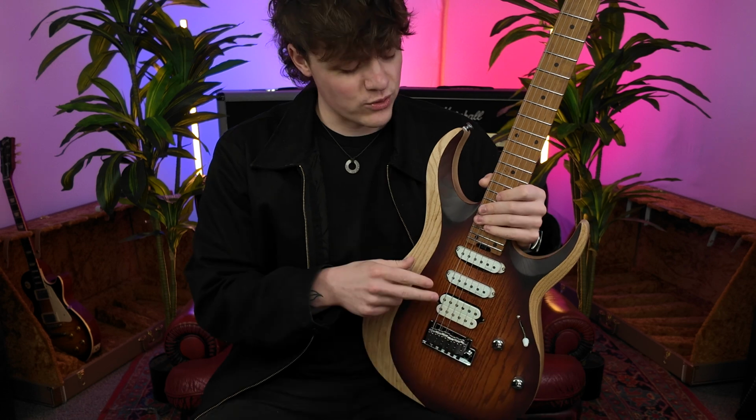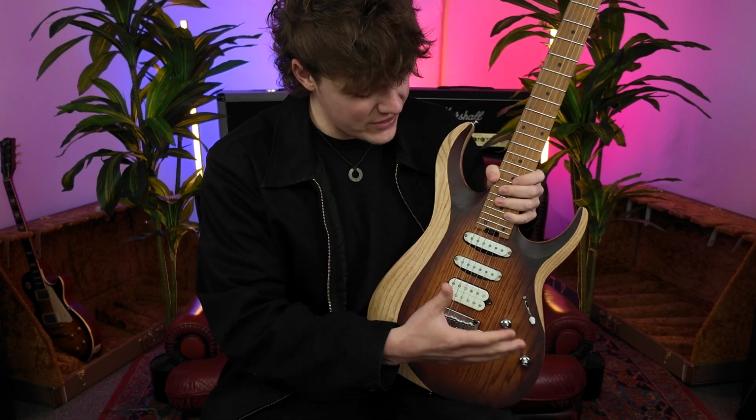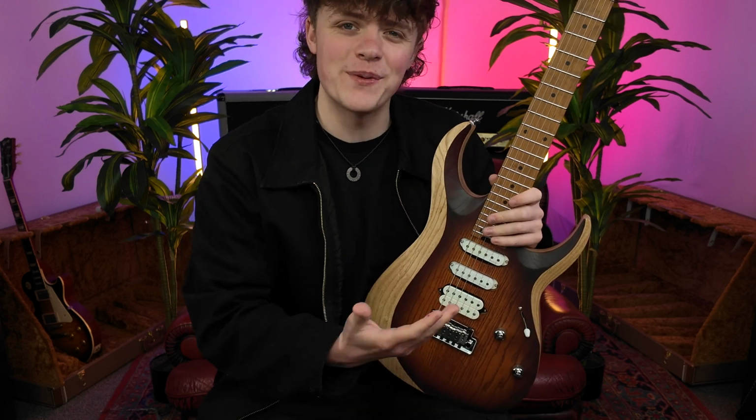Now let's talk about the electronics, which is a really strong point for this guitar. We have a 5-way switch, two single coils, one humbucker, and then we have one volume, one tone, and a push-pull switch on that tone. So these pickups are the Fishman Open Coil Classic set, and they're finished in this lovely white look. And I'm a real big fan of these pickups.